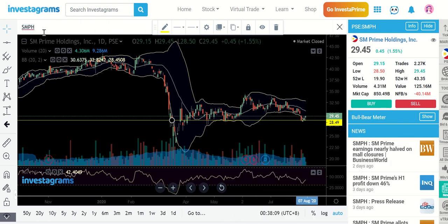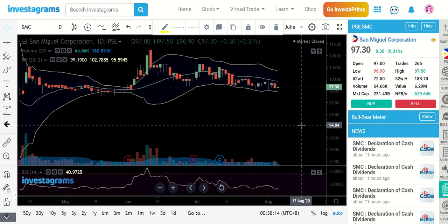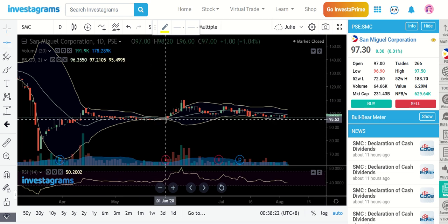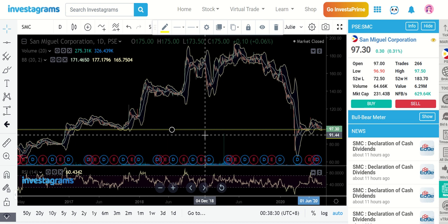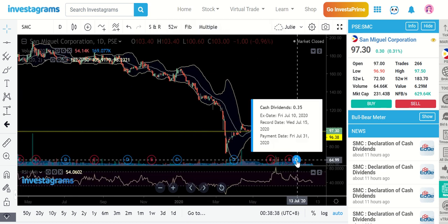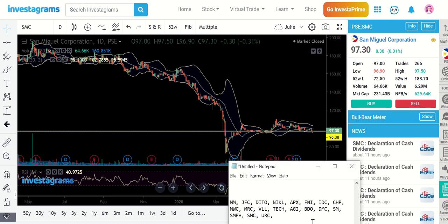Next one is SMC. SMC, very minimal movement, but I feel like we are already at the support area again, right? Another promising setup for a very stable company. There you go. So it revisited a price back in 2018, 0.35. Yeah, I was able to get in the stock and also got the dividend.